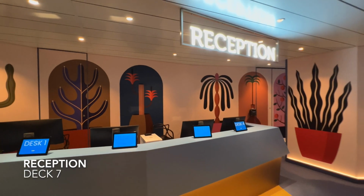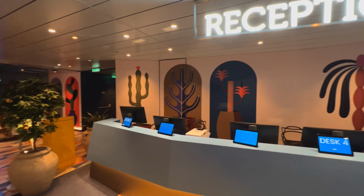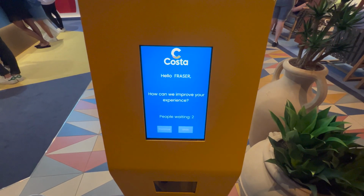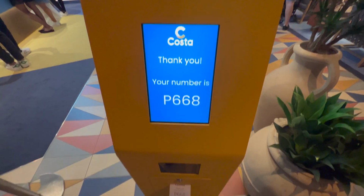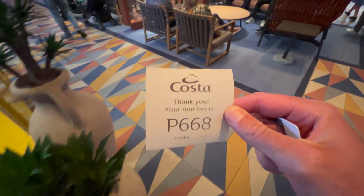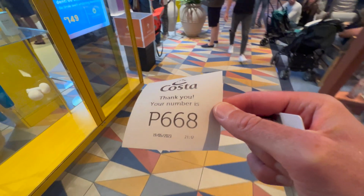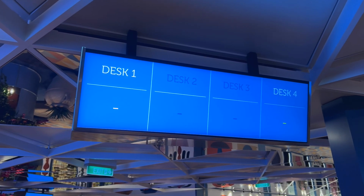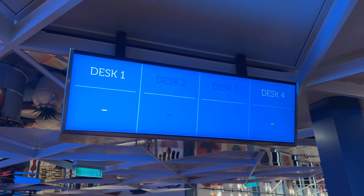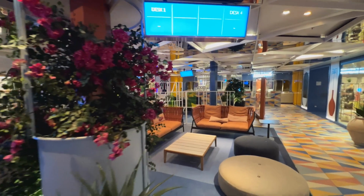Now, this is reception or guest services, depending on what you're used to. So this is where you can come if anything goes wrong and you need to speak to someone. Now, this operates on a ticketing system, so you can see here, you push the button, you get your ticket, and then you can head over and sit down and keep watching the TV screens, which are built into the roof and also built into the walls to keep an eye on your number becoming available. Now, that essentially just removes the need to stand in a queue, which, to be honest, I quite like.